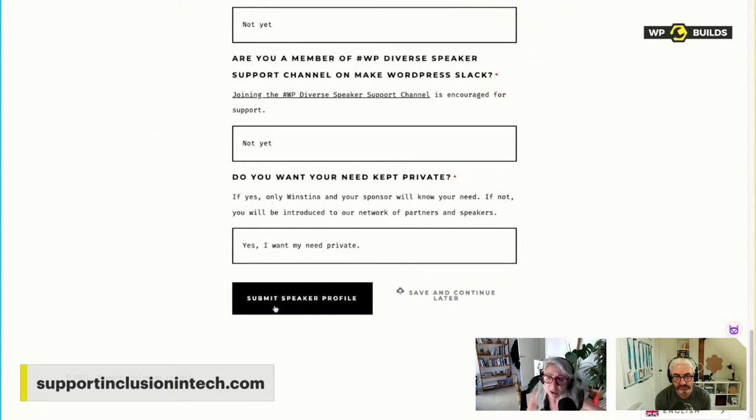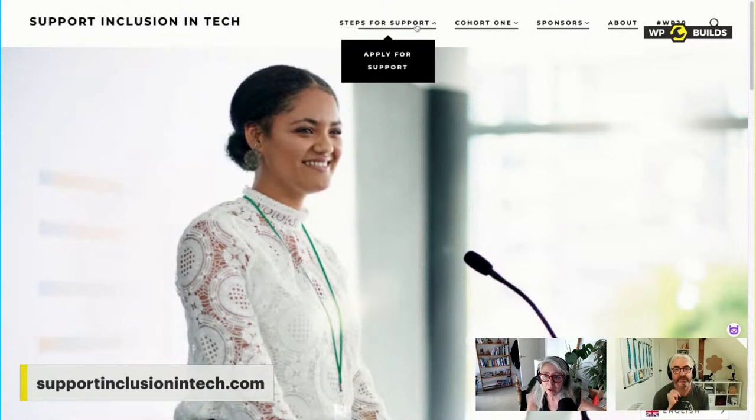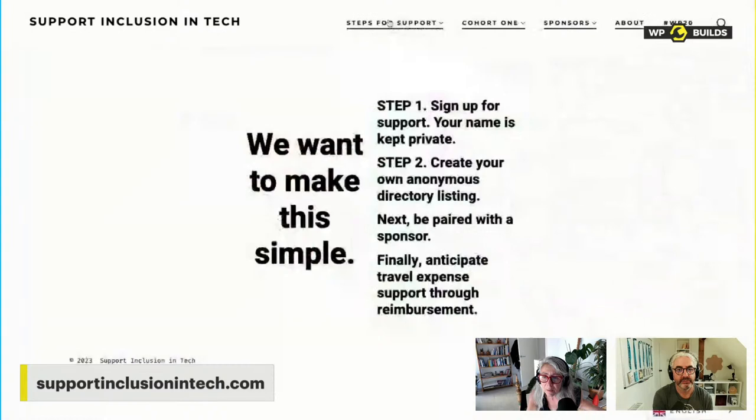Now here, we need a hover style. We need a difference. When you hover on the button, I need to know it's interactive. And here, same, because it doesn't even look like a button. So yes, make them look different, but use different hover effects. Okay, so apply for support. So that's the thing. So what's in steps for support? Ooh, okay, no.